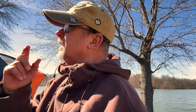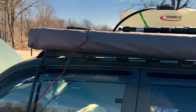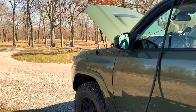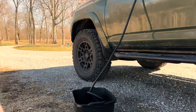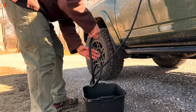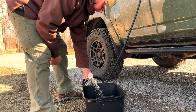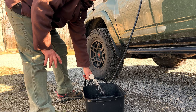All right, I'm getting ready to wash my dishes, and I'm using the sprayer container that we bought back when we went to North Carolina. And told you I'd be using it again. I just have it strapped up on my roof rack, and ran the hose down here, got it plugged in at my battery source. It was frozen this morning. It's cool. So it cost me about $120. It's 15 gallons.